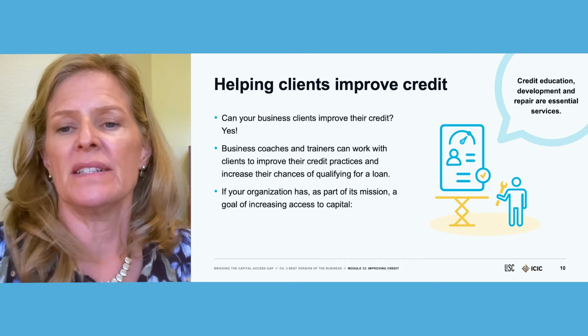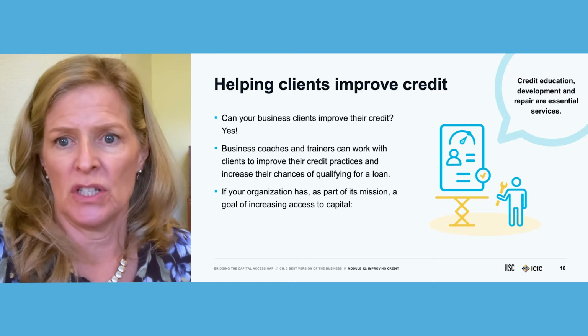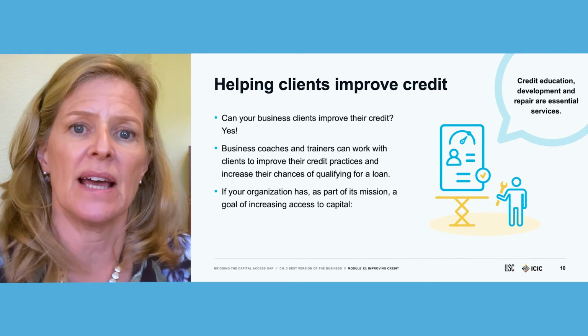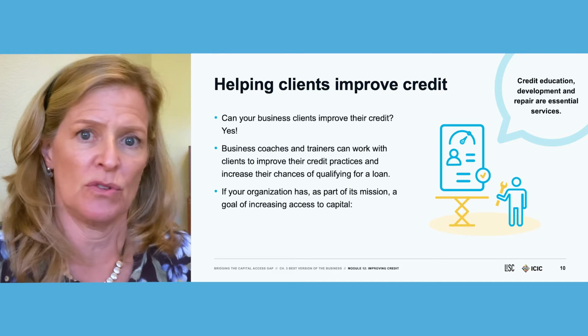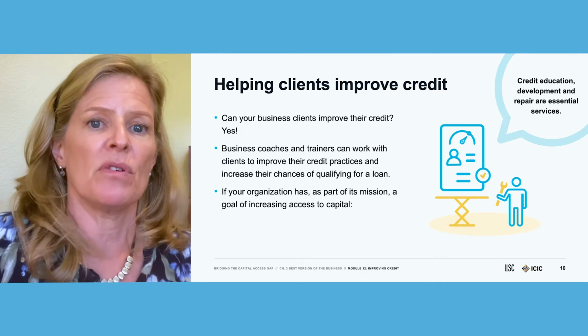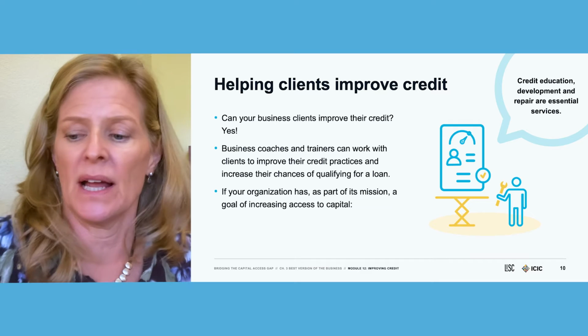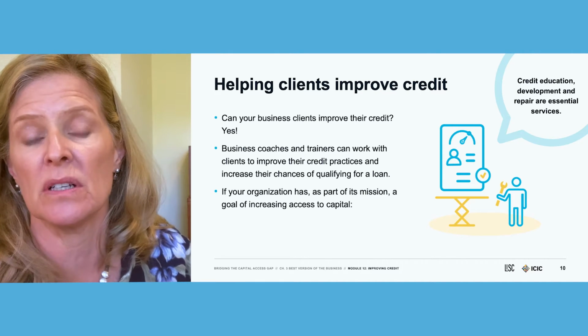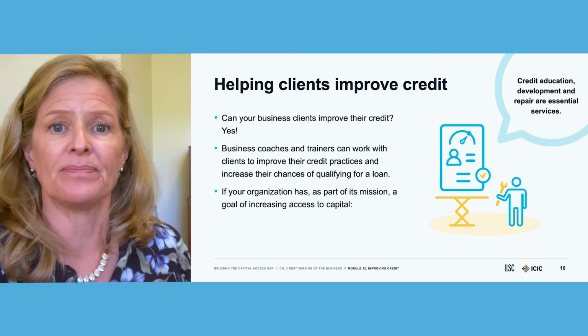So if your organization has this as part of its mission, you can start creating a series of services that identify common issues you see on credit reports and provide help to people on how they can fix some of those things and work their way into a much stronger position vis-a-vis accessing credit.